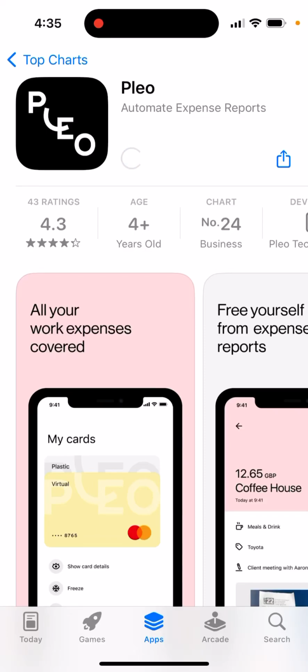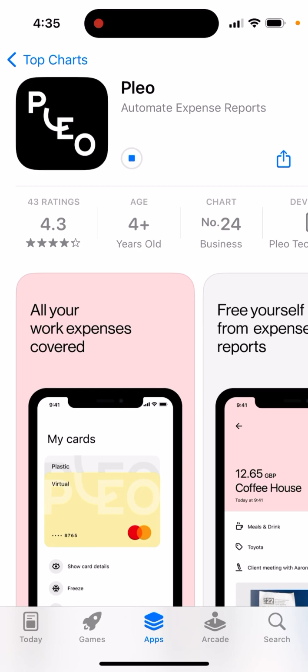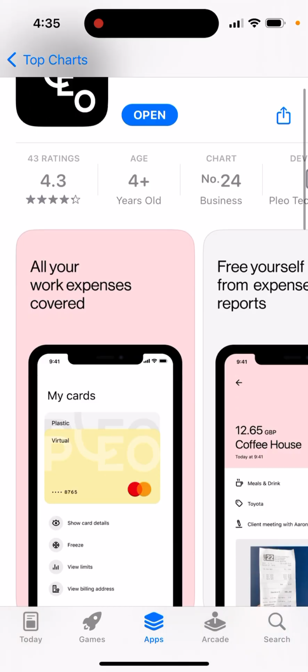Pleo mobile app. So just tap to get, and then you will be able to install it. So this is a very popular expense reports app. It's like a B2B app, so this is for companies. It's not for yourself as a private person. As I understand, it's mostly for companies, and it's quite popular in Europe, with European companies and startups.